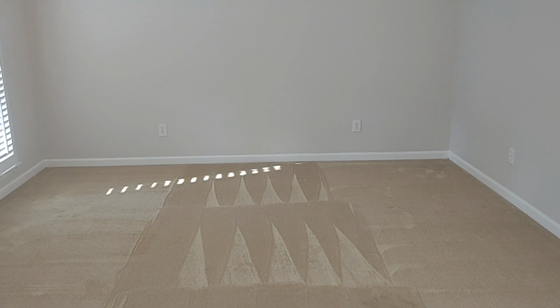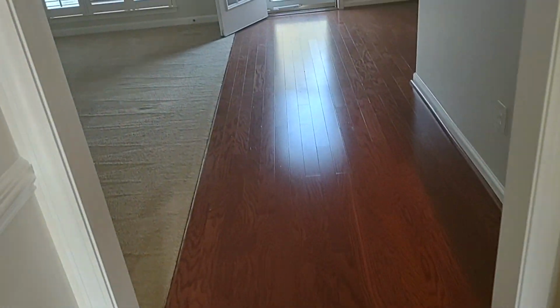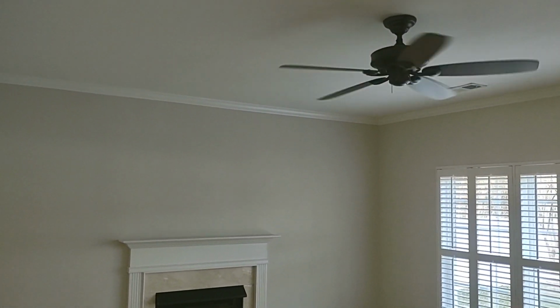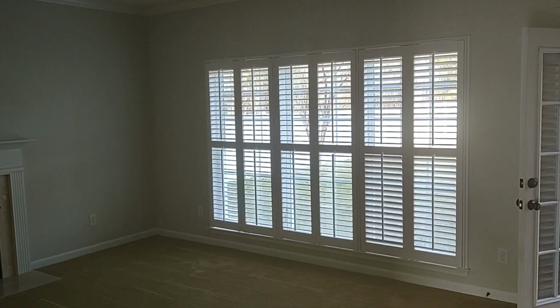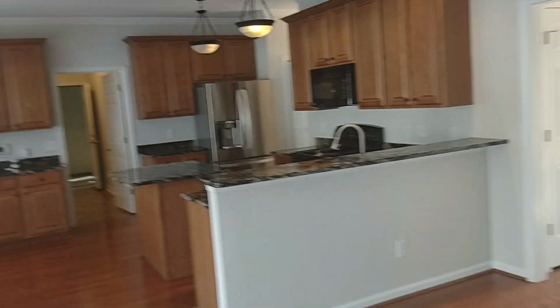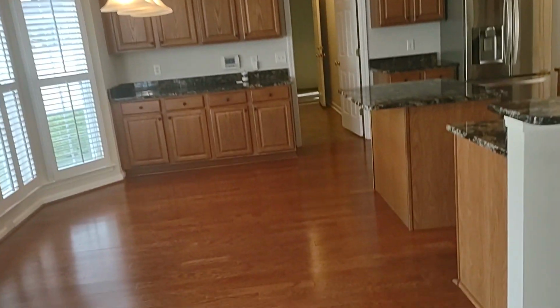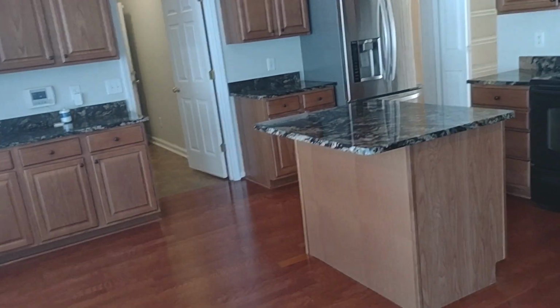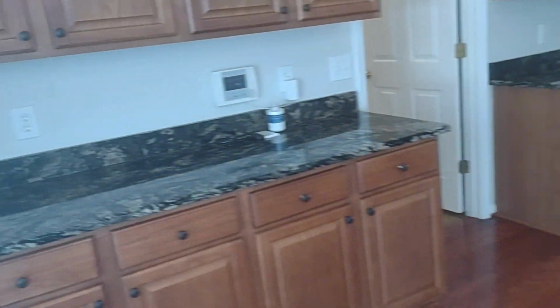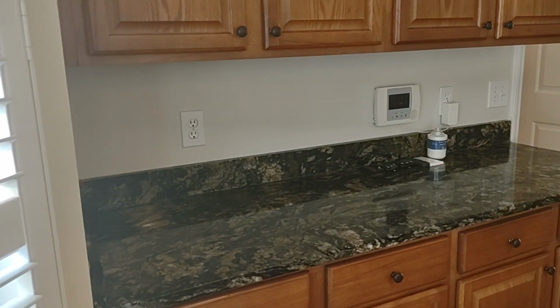We have a very open living room area here, formal living room. Family room with the fireplace. Beautiful open kitchen that includes a breakfast area. Wonderful island with an extended countertop. Beautiful countertops. Extra counter space. Lots of cabinets.